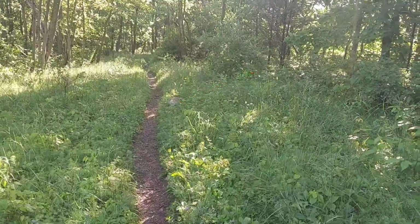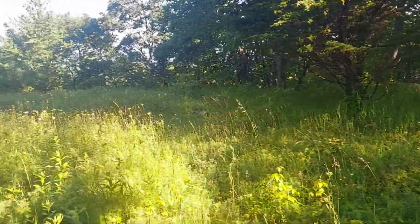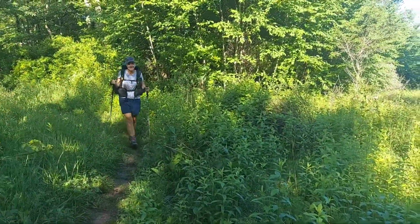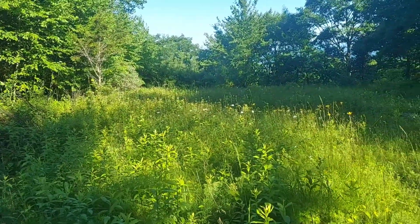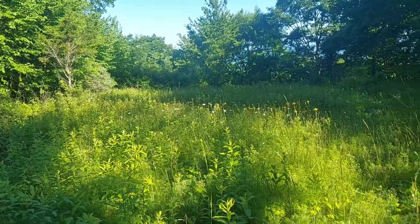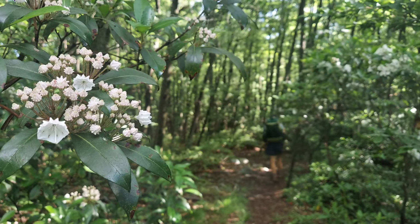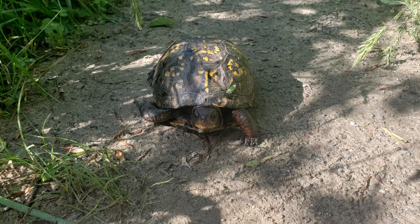So here we are in New Jersey, and if New Jersey's the garden state, their cash crop is weeds. The trail's been knee to waist high in weeds all morning. Some more sights along the way. It's another beaver bog we came upon. Pretty big. Nice little turtle in the middle of the path.